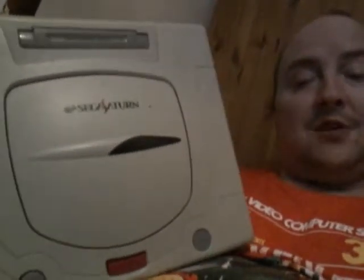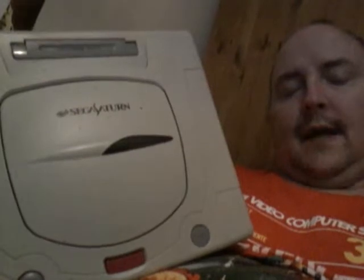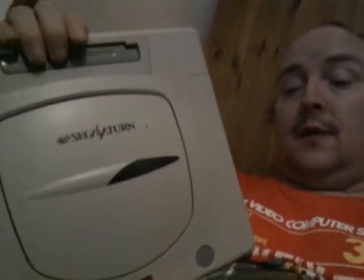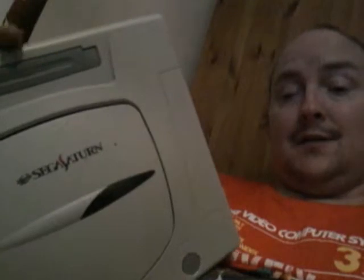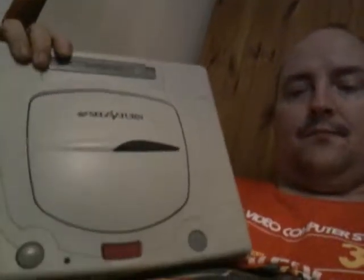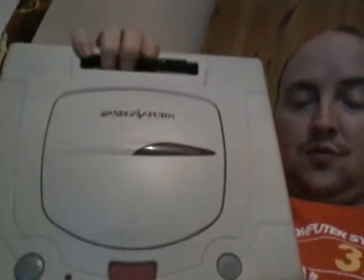I'll get onto the games in a minute, but I just want to finish off with the system. It's just a failure. Hard to program games for, but it had awesome games. It has some great 3D games as well, but just not as many as the PlayStation. So that's it for the system. I'd highly recommend it. This is the Japanese Sega Saturn. Out of them all, this is the one I'd recommend.